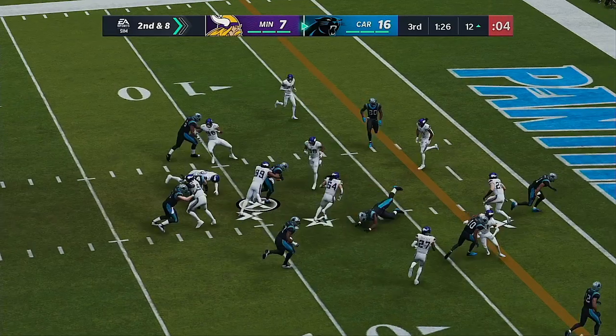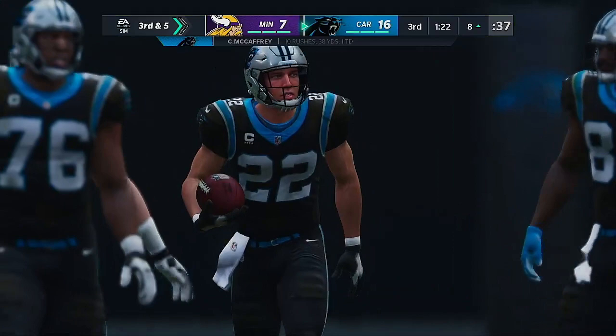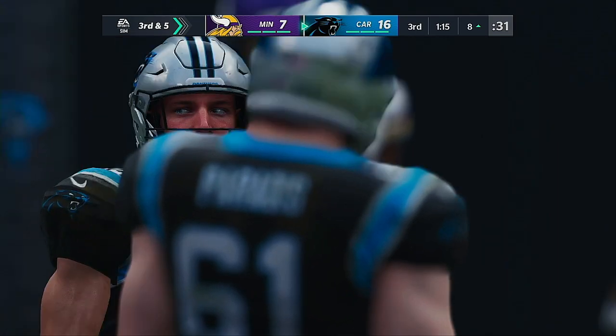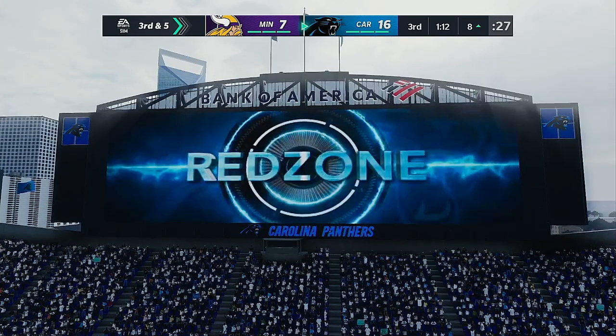Again, they run. Again, it's McCaffrey. And a pickup of about four down inside the 10 to the 8-yard line. I think that run gives us evidence that the defense is getting a little bit tired out there. They've been out in the field for a long time. And that last run, they just cut right through them.